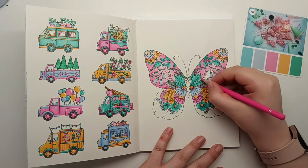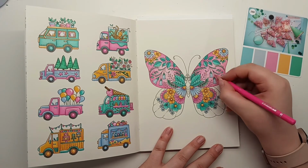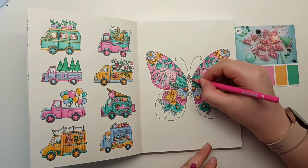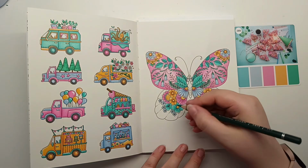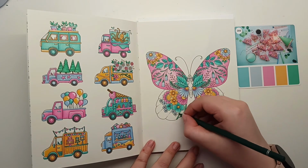Question 22. What is your favourite thing you share with your significant other? I am going to skip that question, as well as question 23. What is your favourite thing to do to annoy a significant other? I don't have one right now, so I will skip that.